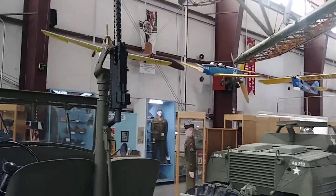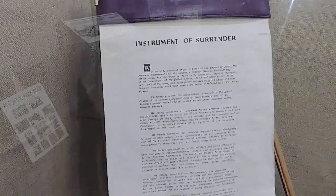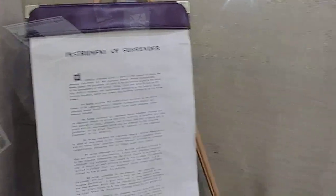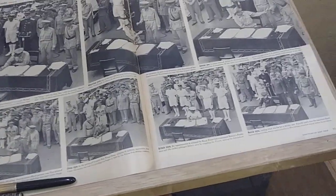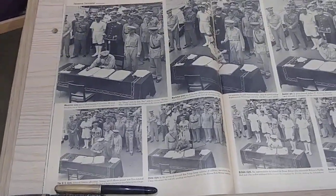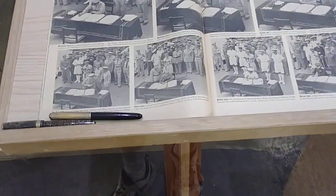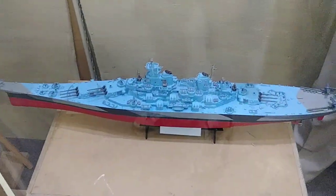This here is one of the original instruments of surrender that the Japanese signed on the battleship Missouri. And that may be the pins, I don't know. And I'm sure that's probably not the podium because it don't look like it. That could be some of the pins though, because I think they used a bunch of different pins. I guess that's the battleship Missouri. Yep. This is it here? Yeah, I guess.